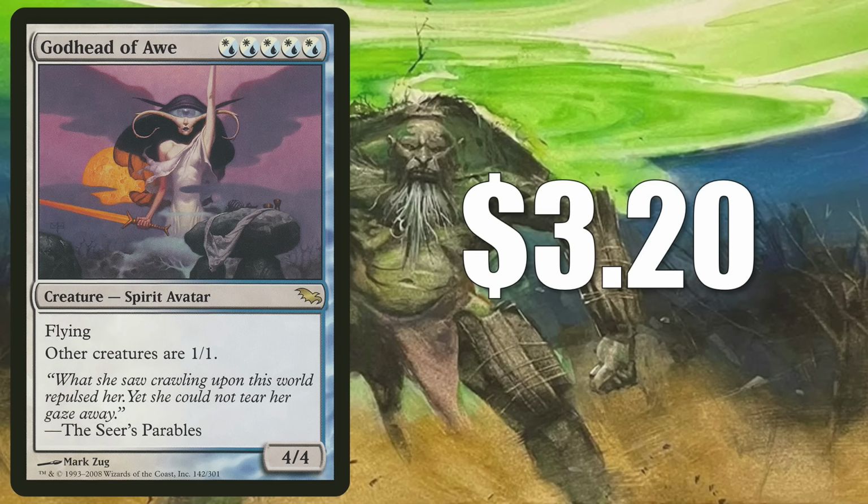I actually wouldn't be shocked if a new legendary creature down the road spiked this card, as long as this isn't reprinted before then, that is. I don't hate this card, it just needs to find the right home.